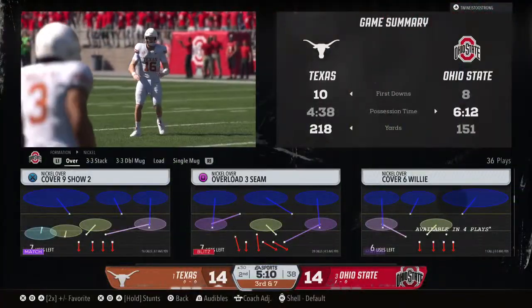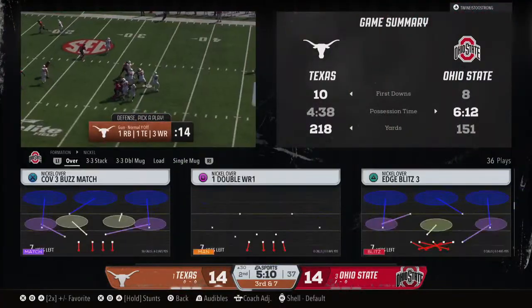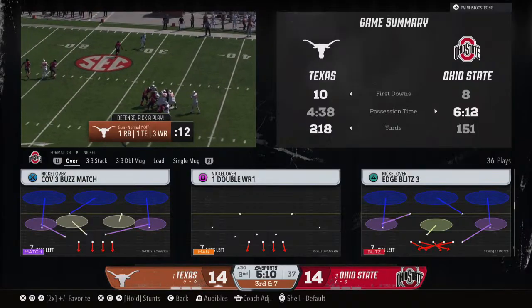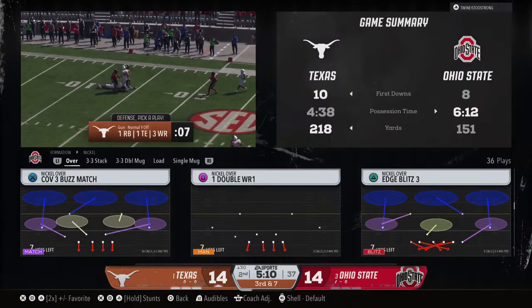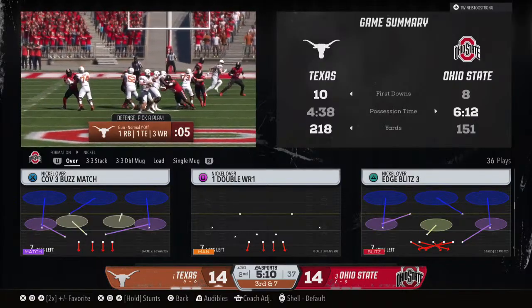There was a lot of contact. No penalty. Brings up third down. Chris, I thought he had his hands on that football. I thought he was going to come down with it. But give the defense all the credit with a big hit to knock that ball loose.